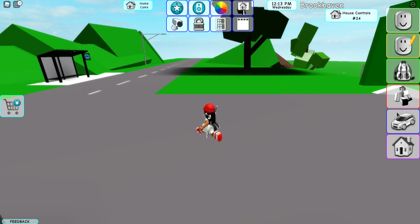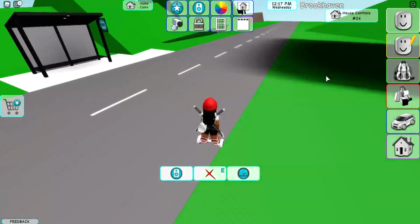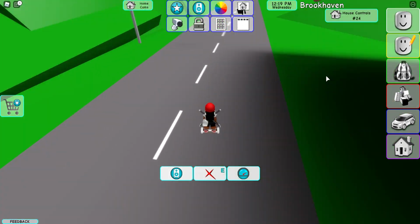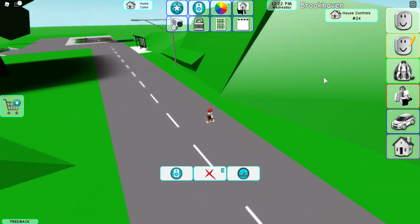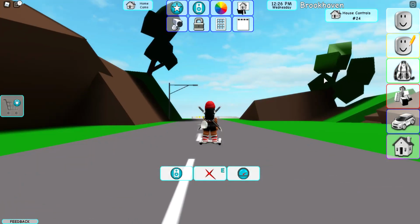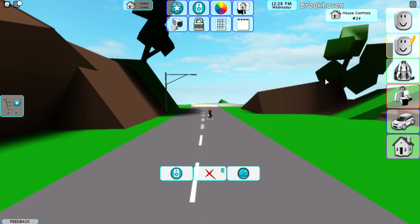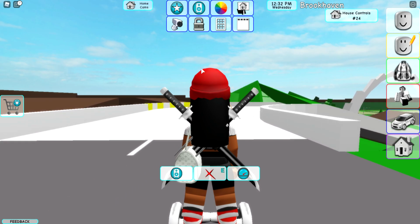So, I've joined the game, and I saw that they had a new update, and I was just shocked. I was like, wow, a new update? So basically, as you can see, the map was revamped, remade and recreated. It doesn't even go up the hill anymore, so this is the highest point. I kind of missed that third hill because it was my favorite.